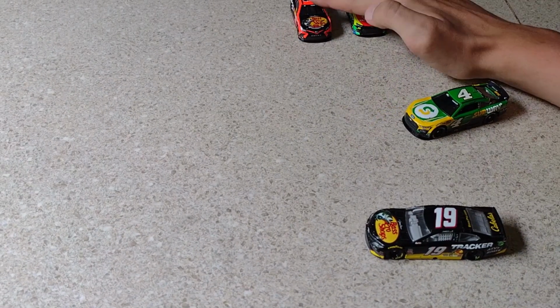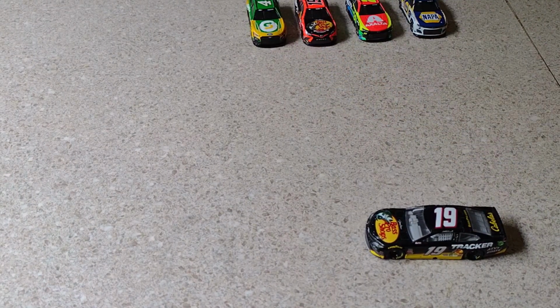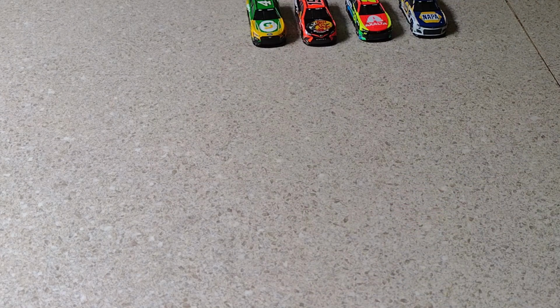Not a lot more. Actually, I got 10 die casts in total. I didn't get Larson because I couldn't. He wasn't there. He sold out. I asked someone at the Joe Gibbs merch hauler, and apparently Denny Hamlin was there. I can't confirm whether he's out yet or not. You guys will have to let me know in the comments. The lady said he was out, and he had already sold out by the time I got there. I have no idea. But anyways, let's continue on.